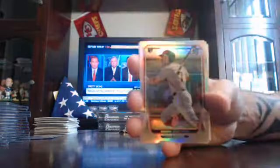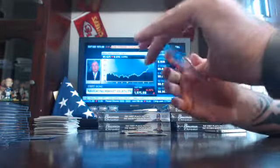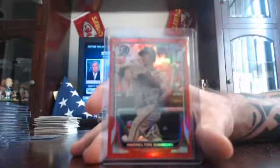Refractor of Garin Cecchini, Boston Red Sox. Base. Got a red. We've gotten a red in each case we've done. So we had a red in the first case. We got a red in this case. For the Braves, Andrelton Simmons. Red, numbered 3 of 5. Andrelton Simmons for the Braves.